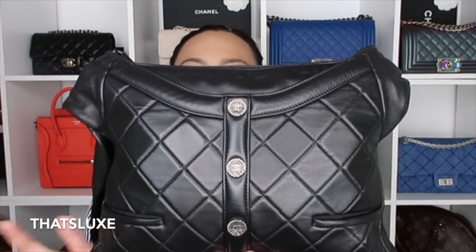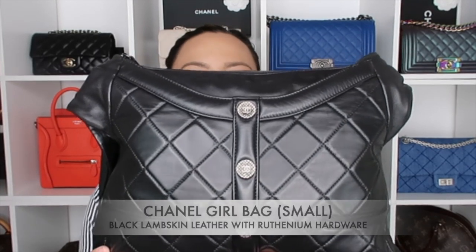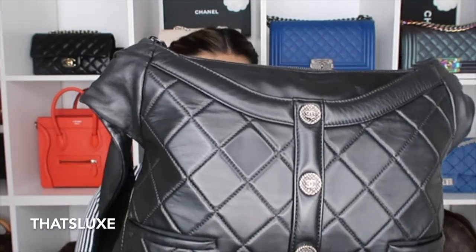Next Chanel piece is this beauty right here, and this is the Chanel girl bag, and I think this is in the small size. This is in the black lambskin leather with the silver hardware, and the details of this bag are super cute. It looks like a big jacket. This didn't do as well as Chanel hoped it would. I think it was after they released the boy bags, they were like, hey, let's pair it up with a girl bag, but this one didn't do as well.